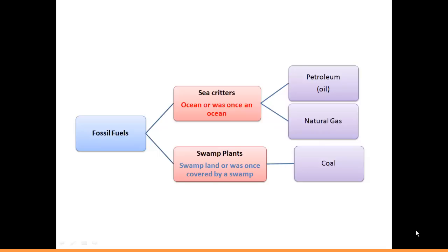The fossil fuels come from the energy that was preserved or trapped between layers of the earth from microscopic organisms that lived in the sea, or sea critters, as I like to call them. Finding coal in an area tells you that area used to be covered by swampland, because coal comes from swamp plants. So finding petroleum, oil, in an area tells you that area used to be covered by a sea or an ocean. Finding coal in an area tells you that area used to be a swamp. So, oil comes from sea critters. Coal comes from swamp plants.